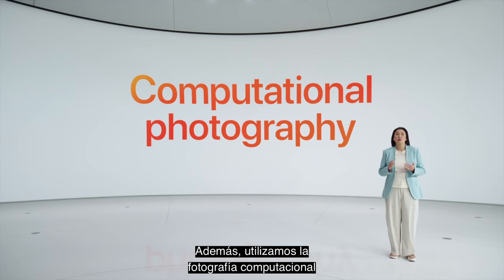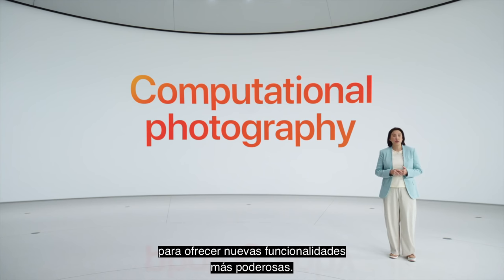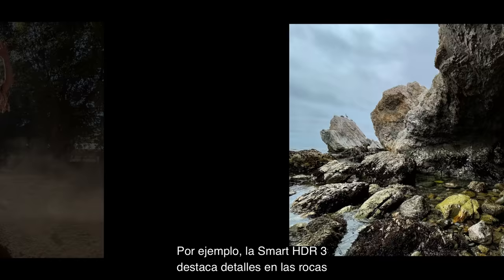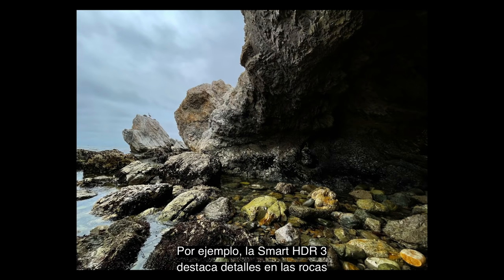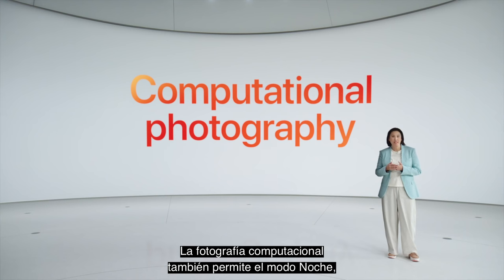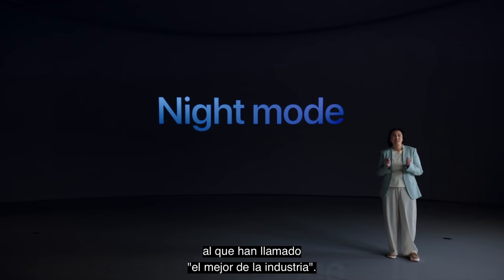On top of this, we use computational photography to deliver even more powerful new features. Our Smart HDR 3 continues to bring out details in faces, like you see here, when the sun is so bright behind her. Now it understands scenes with machine learning and applies more adjustments to distinct parts of the photo. For example, Smart HDR 3 brings out more detail in the rocks and uses sky segmentation to adjust for color, contrast, and noise. Computational photography also enables Night mode, which has been called the best in the industry.